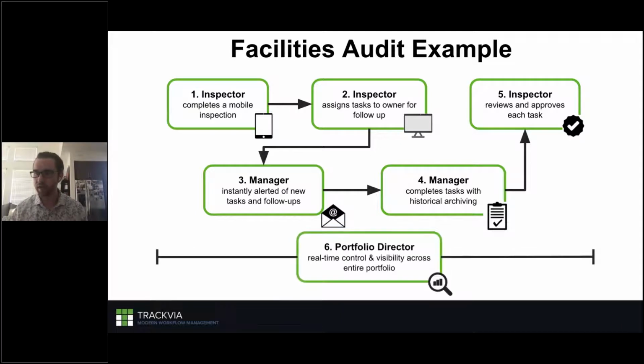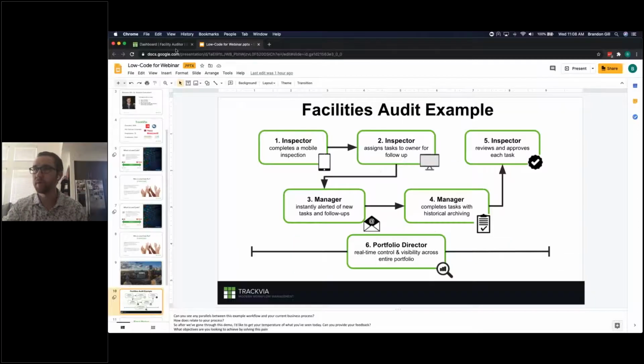All the while, we've got a portfolio director role who's looking over all of our facilities, where they can see real-time analytics across the portfolio and dig into any of those. We'll show you a little bit about how that works as well. So let's go ahead and jump in here.